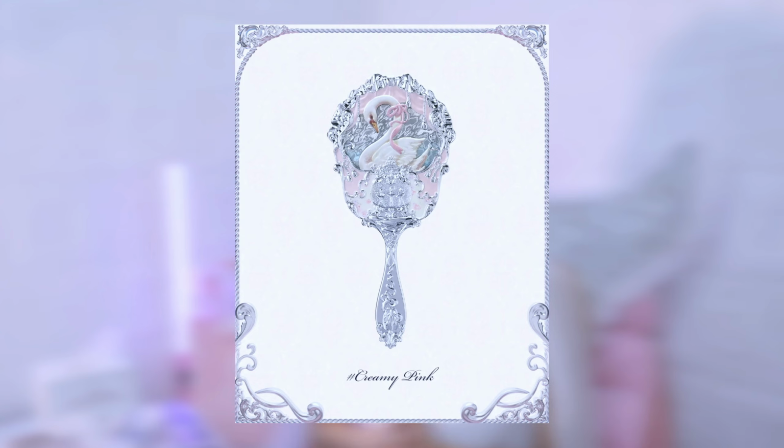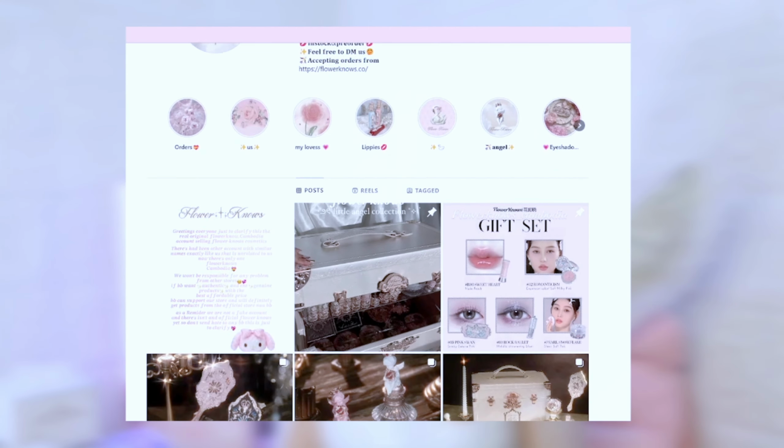Let's first unbox another Flower Nose product, a hand mirror from the Swan Ballet series. I kind of collect hand mirrors, but not a lot. I like the ones with the vintage style. I didn't want anything else other than the hand mirror, so I purchased it separately from a local shop, Flower Nose Cambodia.